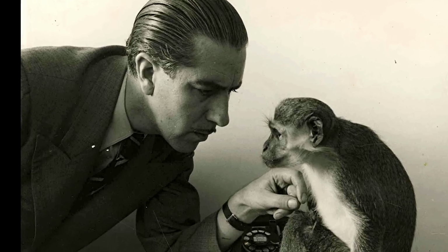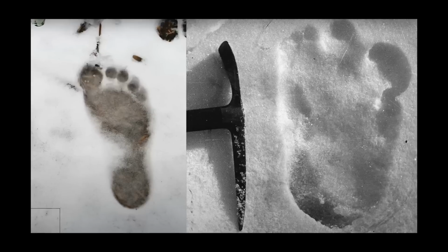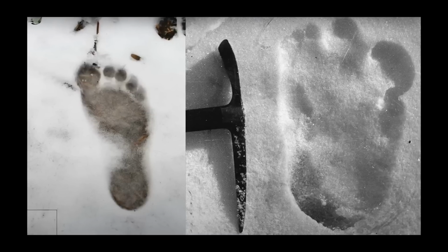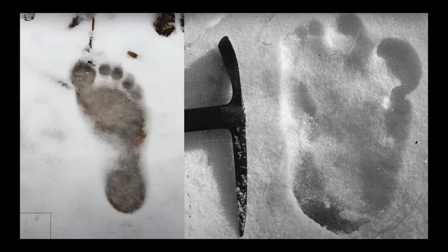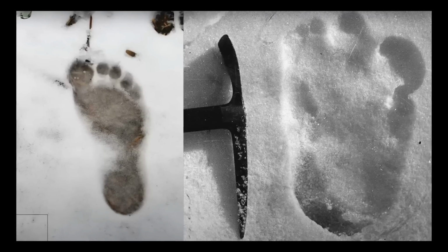Scientific interest. Zoologists Dr. Bernard Heuvelmans and Ivan T. Sanderson analyzed the photographs, concluding that the tracks did not match any known animal. Sanderson, in his writings, emphasized how the tracks reflected adaptations for high-altitude survival.